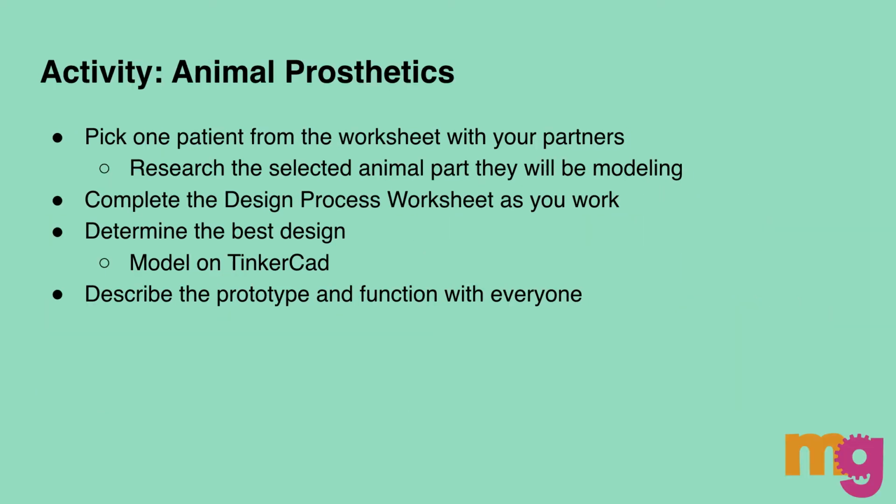So right now we're going to pick one patient from the worksheet with the people around you or by yourself. Research the selected animal that we will be modeling. Complete the design process worksheet as we work. Determine the best design and model it on Tinkercad, and describe our prototype and function with everyone.